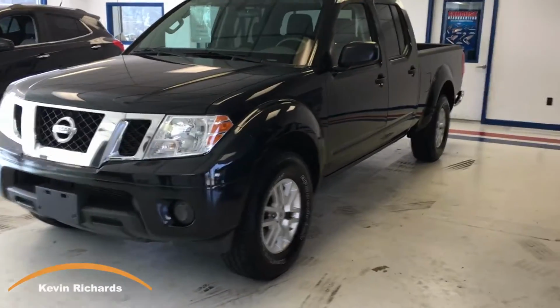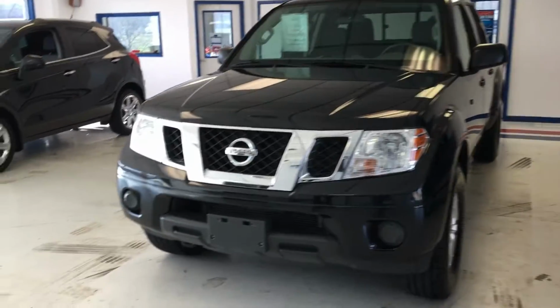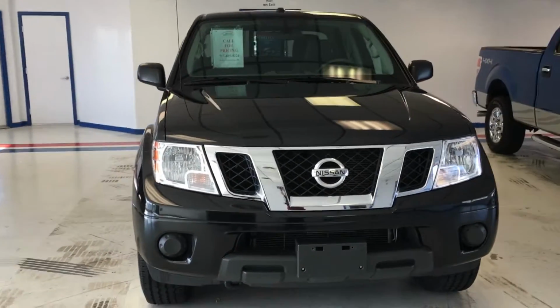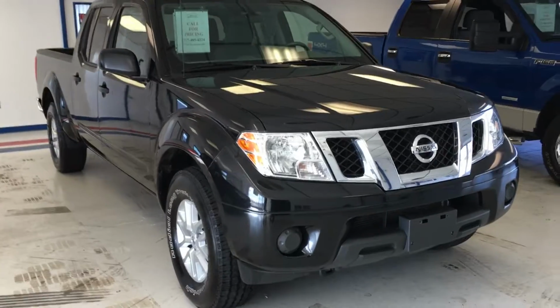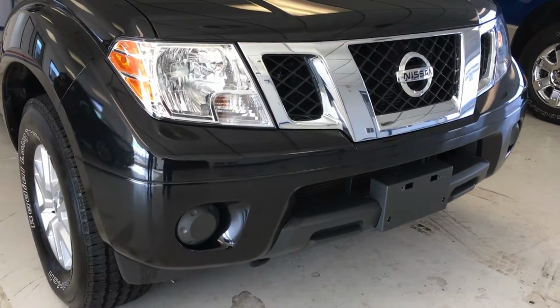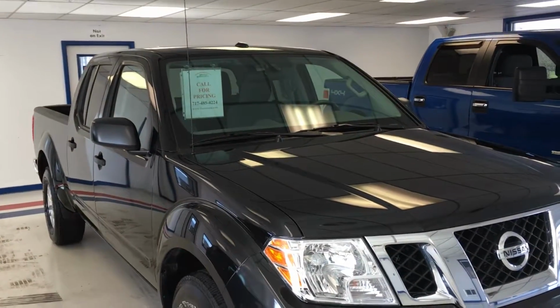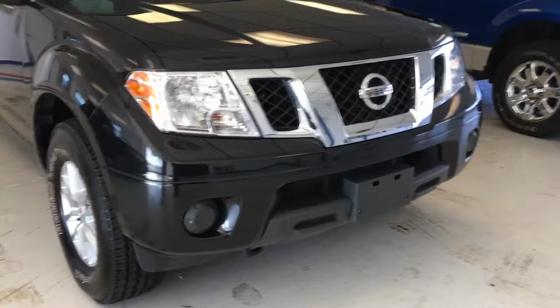I'm going to show you today a 2016 Nissan Frontier SV. SV is kind of the basic trim in Nissan land, but this is really a great value for a 2016 four-door crew cab, four-wheel drive pickup truck. Trucks, vehicles in general just keep getting more and more expensive. Well, this is an excellent value for a 2016 crew cab pickup.